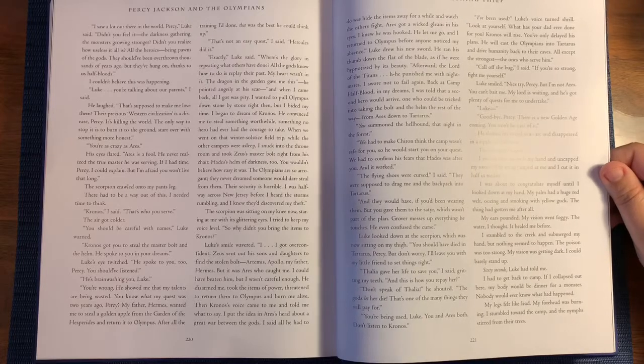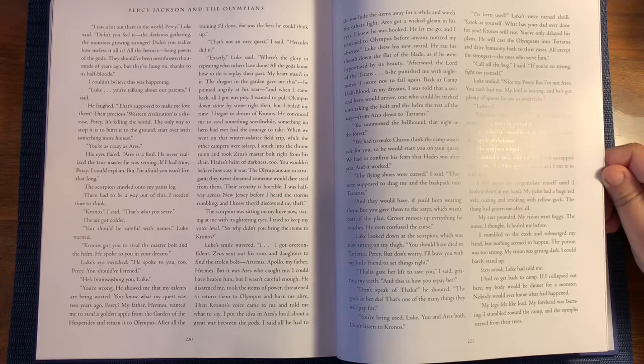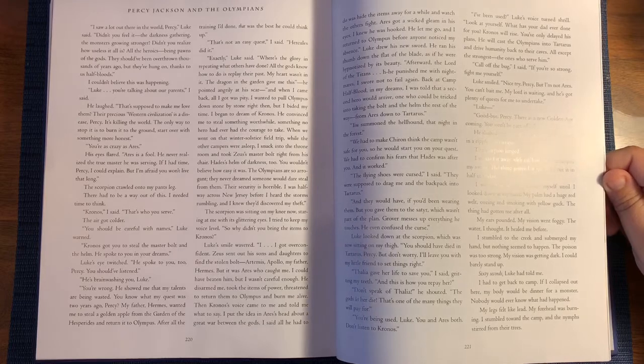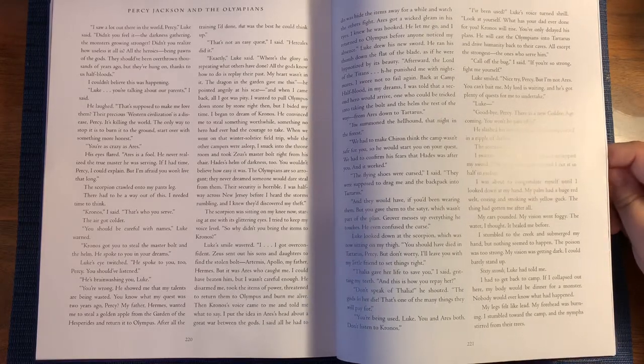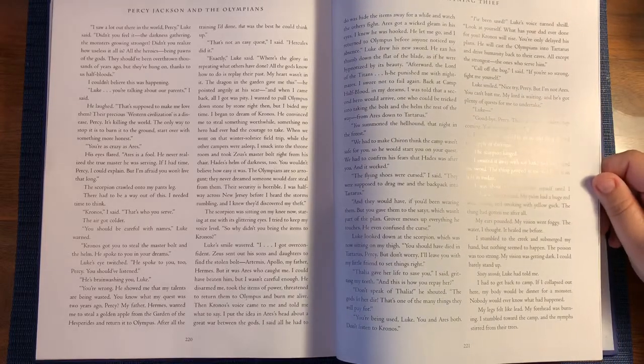Didn't you feel it? The darkness gathering? The monsters growing stronger? Didn't you realize how useless it all is? All the heroics, being pawns of the gods. They should have been overthrown thousands of years ago, but they've hung on, thanks to us half-bloods. I couldn't believe this was happening.